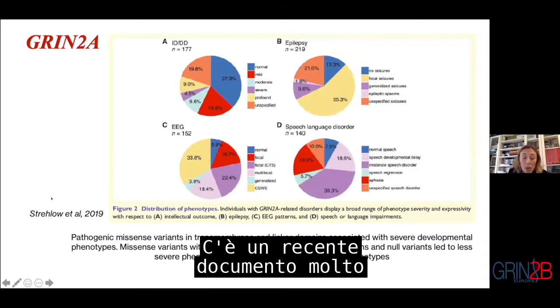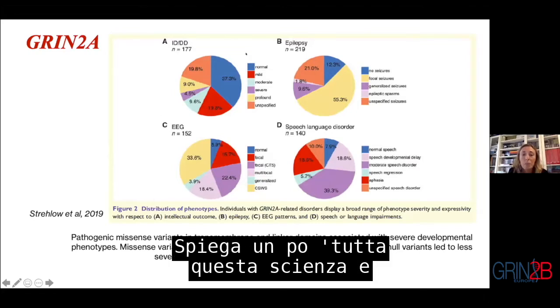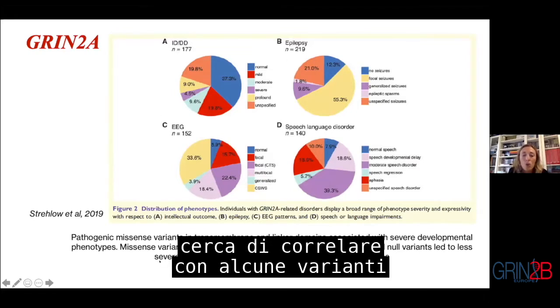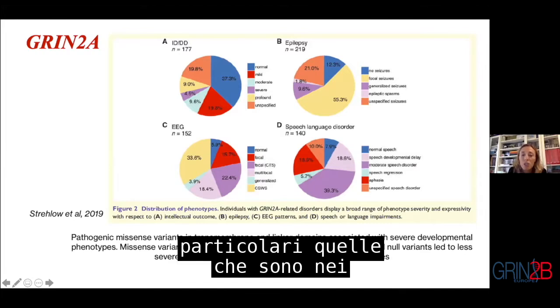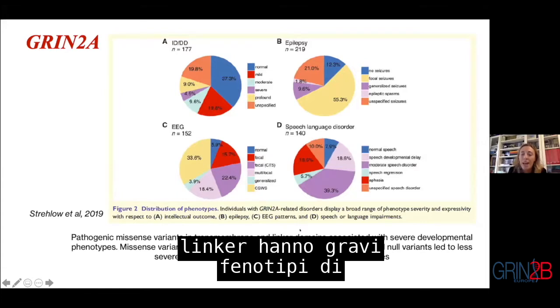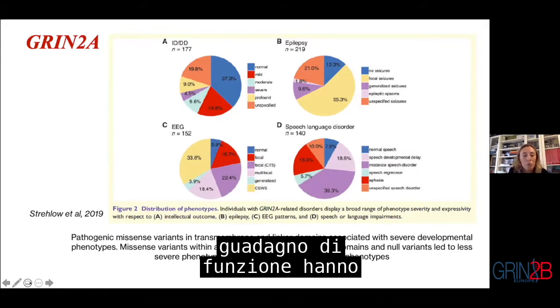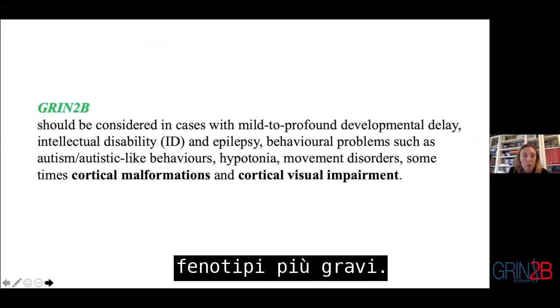There is a recent very nice paper by the group of Dr. Lemke that explains a little bit all these signs and tries to correlate them with some particular variants. Those that are in transmembrane and linker domains have severe developmental phenotypes. Also, gain of function mutations have a more severe phenotype.